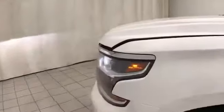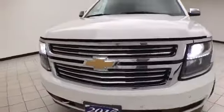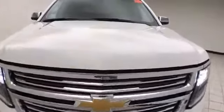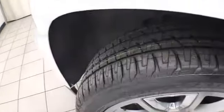Under the hood, this Tahoe has a 5.3 liter V8, 355 horsepower. And just as clean under the hood as the rest of the vehicle. EPA fuel economy estimates an average of 16 miles to the gallon in the city, average of 22 on the highway, and brand new tires on the 22-inch wheels.